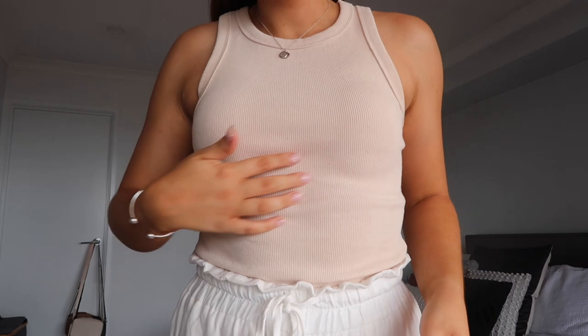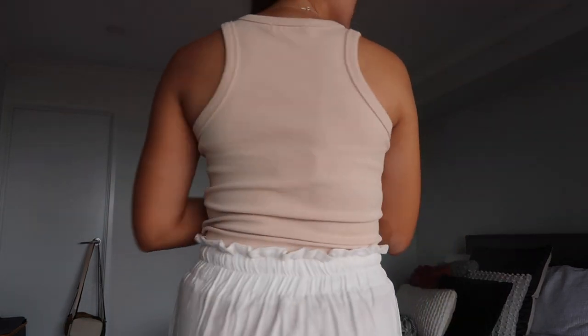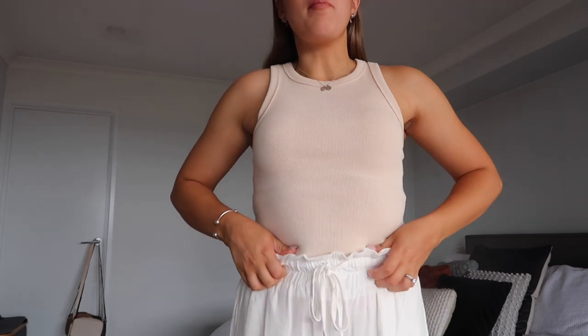All right, this super cute beige ribbed racer back singlet. It's slightly cropped. It stops pretty much on my belly button, but long enough that I can tuck it in, which I love. This is the Misty top in the color beige. Super cute.